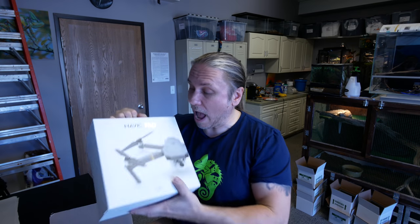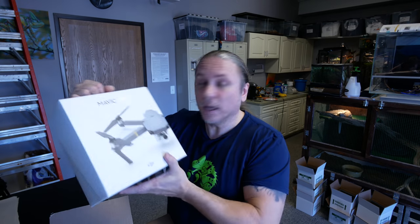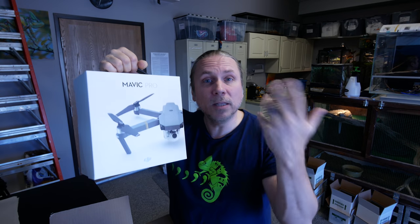I'm not gonna fly it today. I've got a bunch of busy work to do, but with this trip that is coming up, I will absolutely have this out, get a bunch of really cool aerials along the way. Maybe if I'm visiting some cool outdoor stuff, I have no idea, we'll get it. Regardless, it's gonna be a great time, and expect to see some more drone shots in the near future.